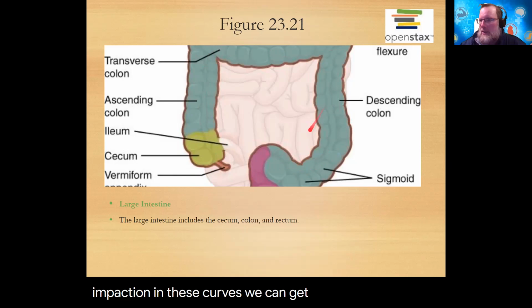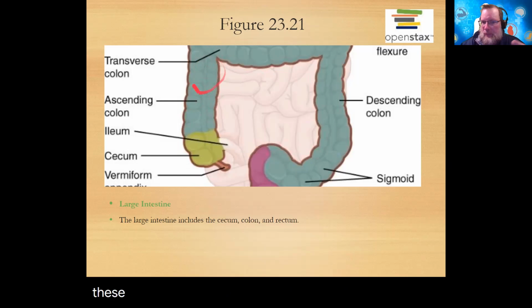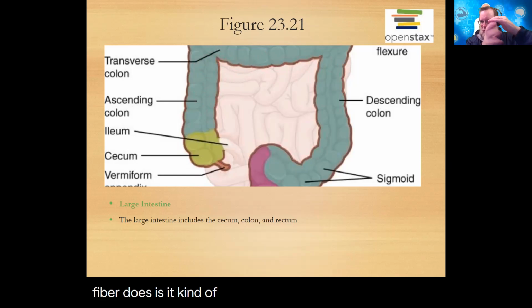We can get constipation, of course, occurring. So what fiber does is it kind of roto-roots all these little haustra or these little diverticuli. These are like little caverns in here. Okay, so stuff gets impacted in there. What fiber does is, like a bristle brush, it gets all that moved out. So that's why it's important to consume fiber.